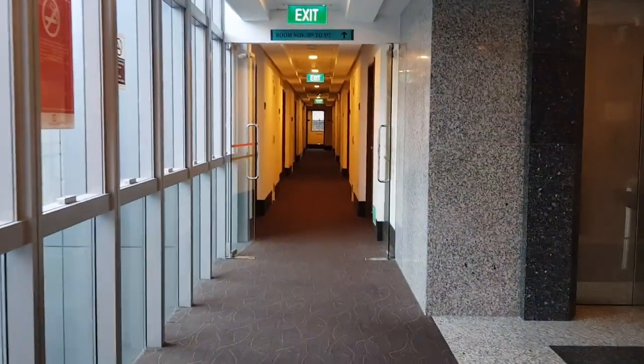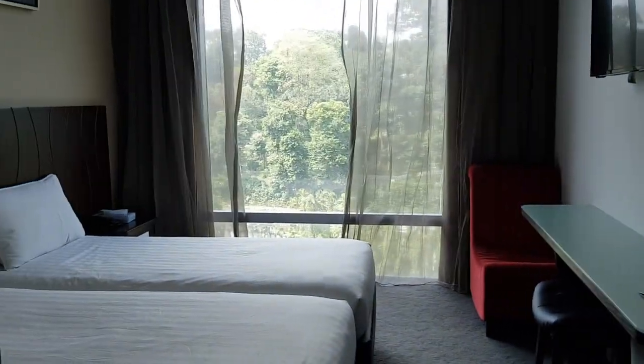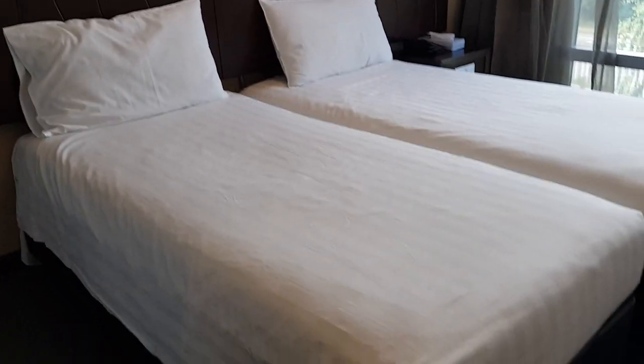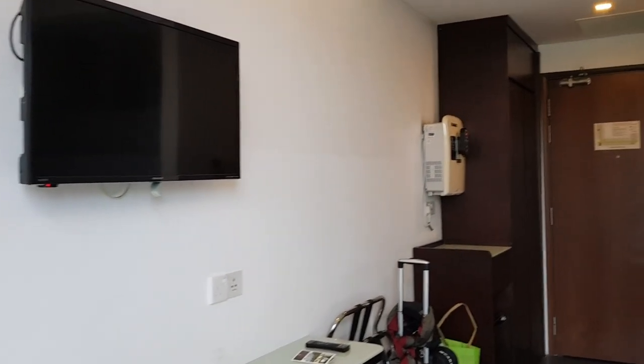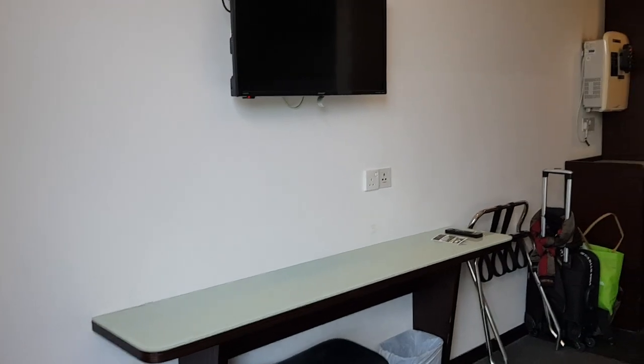Address of the hotel, and this is the hallway. Let me show you the bedroom. So I have a double twin room bed. Small TV. There is a mini fridge provided.